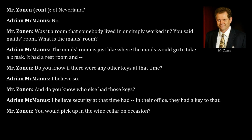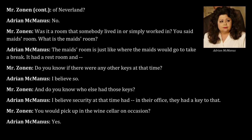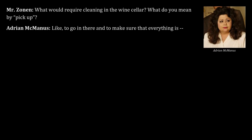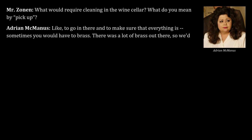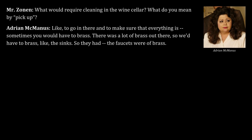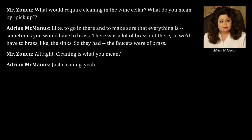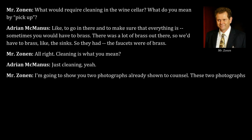You would pick up in the wine cellar on occasion? Yes. What would require cleaning in the wine cellar? What do you mean by pick up? Like, to go in there and to make sure that everything is... Sometimes you would have to brass. There was a lot of brass out there, so we'd have to brass, like, the sinks. So the faucets were of brass. Alright, cleaning is what you mean? Just cleaning, yeah.